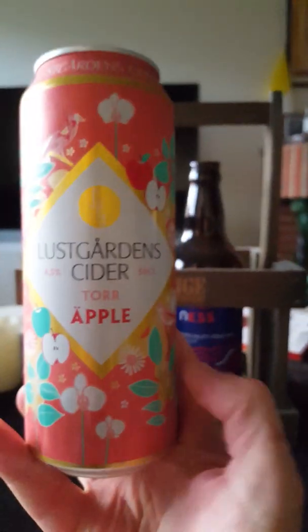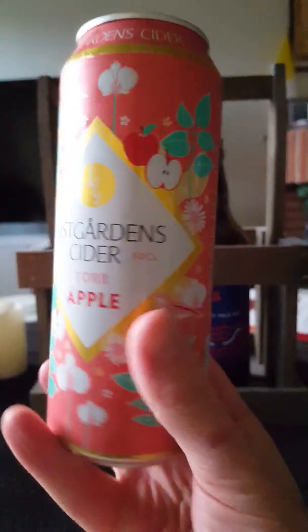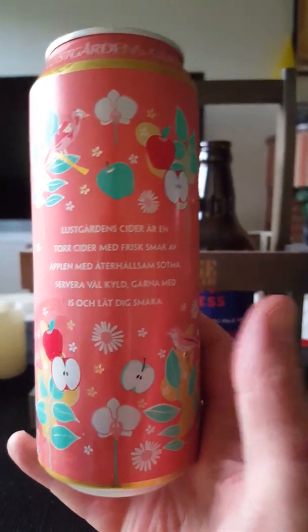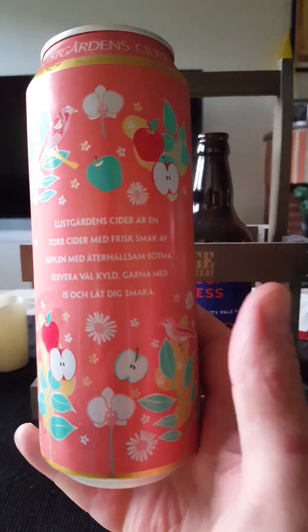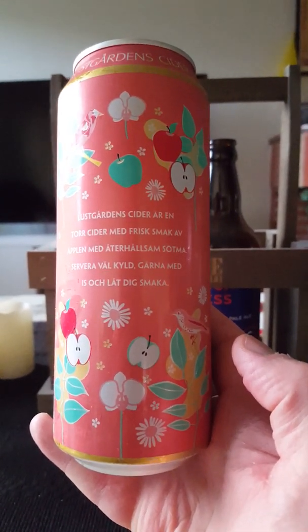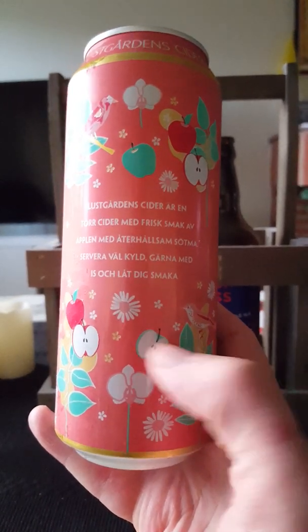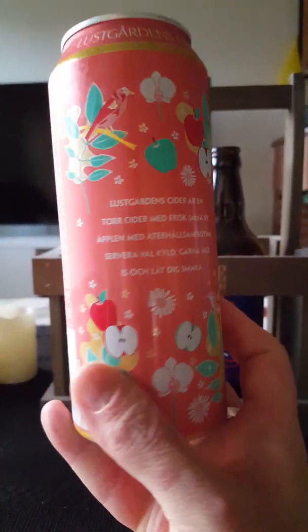This nice looking can, I have to say, is very eye-catching and has a very appealing design. Definitely attracts your eyes on the shelves in the store. It says on the back that Lustgårdens cider is a dry cider with a fresh taste of apples with a moderate sweetness. Serve well chilled.